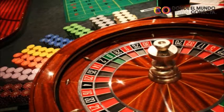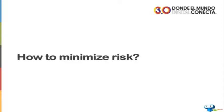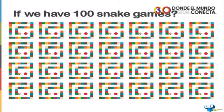So we thought, okay, it's a good market, but it's very risky. How can I minimize the risk of this market? So we thought a lot, did brainstorms, talked to many people, and found one idea: what happens if we have 100 snake games? So not one or two, but 100 snake games. At first it seems a little crazy, like an impossible idea. But we worked a little bit with the idea and found a model to make it possible.